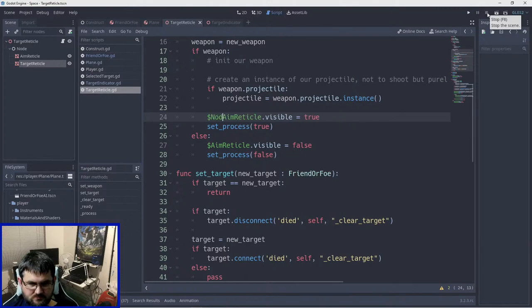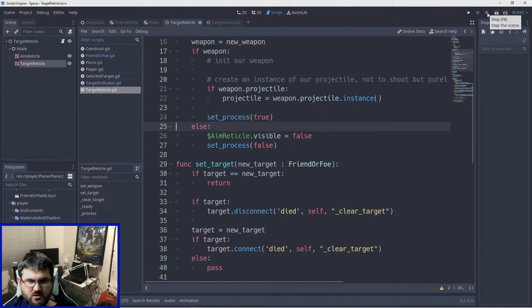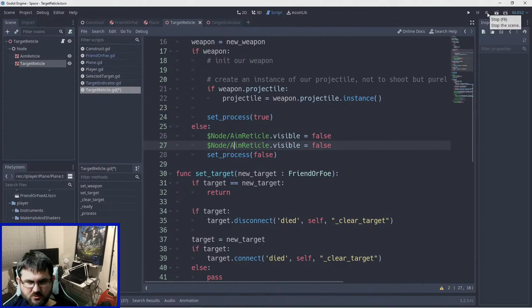okay. Actually, you're going to set visible in process. And here we've got a process because the weapon is all important here.